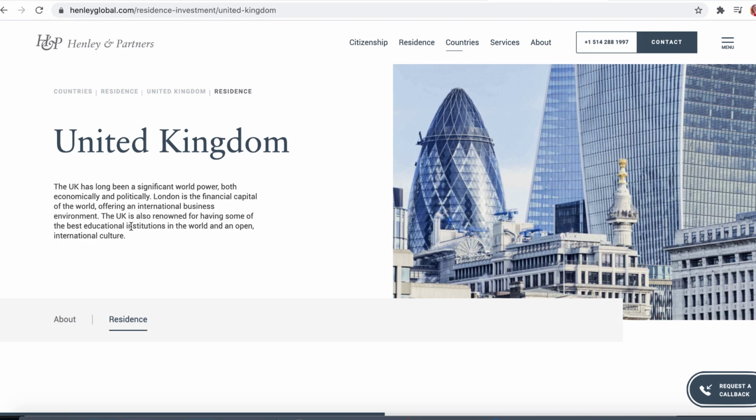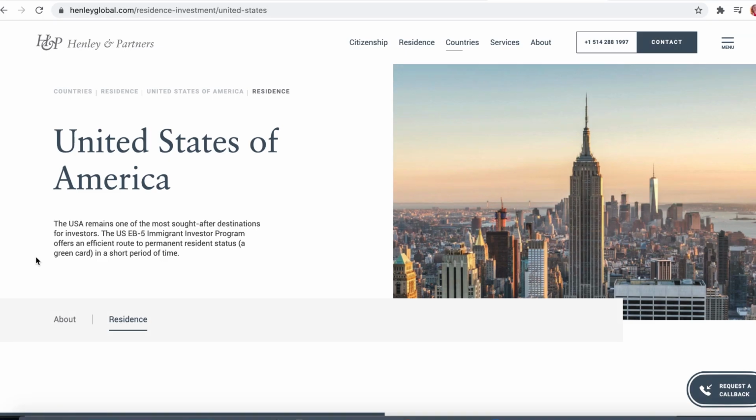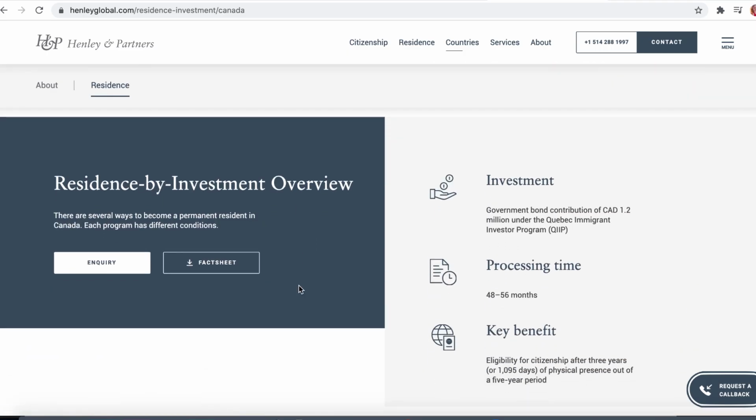I can become a resident of the UK with the right to live, work and study there, provided I have £2 million. You can buy your residence in the United States as well for even less money, just $500,000 US. And you can buy residence in Canada with 1.2 million Canadian dollars. But no matter how much money you have, you cannot buy a Jamaican passport or Jamaican residence. It's just not for sale, and Jamaica as a whole doesn't have an immigration program.